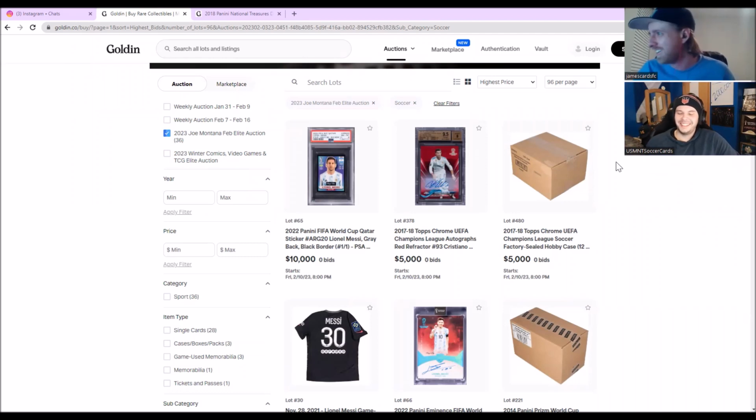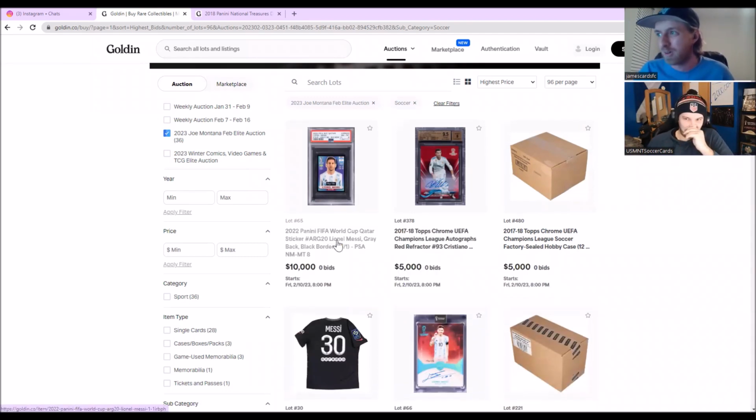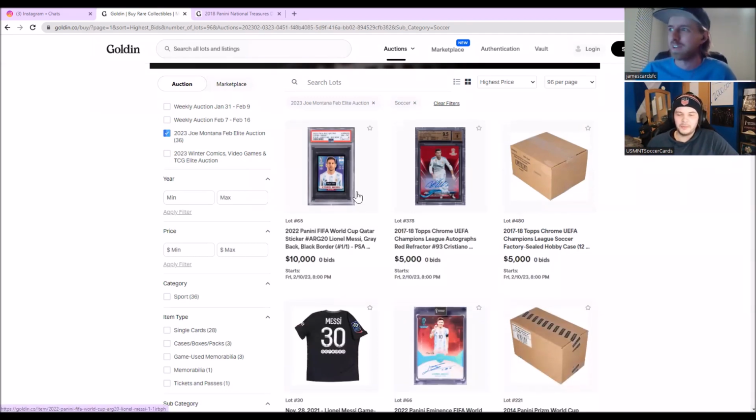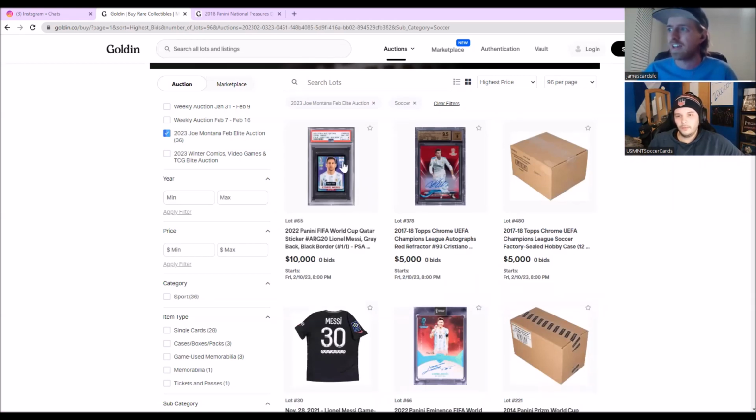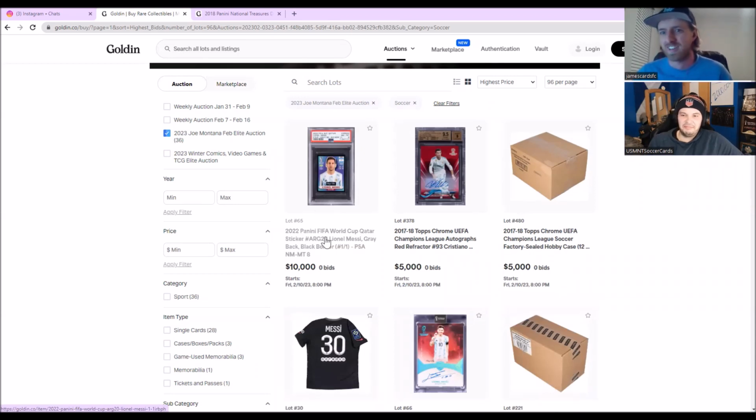But the one that made me want to record again was this one. I've always been curious about what happened to this 1/1 Messi sticker, because I remember it being pulled and I don't remember it being sold, but it looks like it's going to Goldin and coming in this next auction. And this is a crazy sticker.